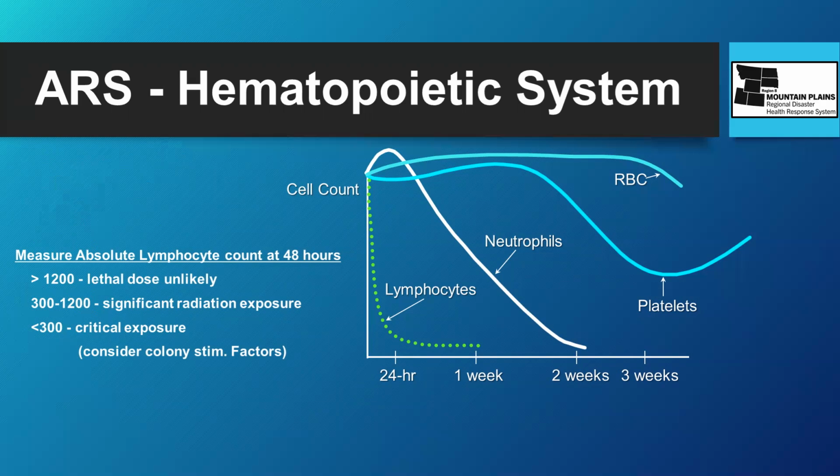You'll notice also that neutrophils are decreasing over time. Platelets, while they take longer, are decreasing, and red blood cells are decreasing. So the potential for infection increases as the white blood cells drop. The potential for hemorrhage increases as the platelets decrease. And then the potential to develop anemia increases as the red blood cell count decreases. So starting at 48 hours, you're going to measure the absolute lymphocyte count. And then over time, you're going to measure the count of all these other blood cell components.